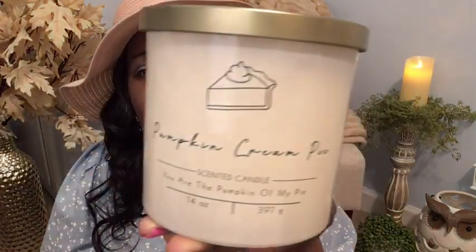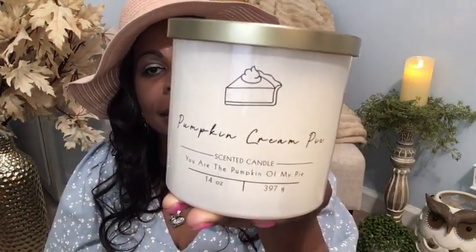And this is the final item that I purchased from Big Lots, this candle, and it's called Pumpkin Cream Pie, and it is absolutely delicious. You just want to take a spoon and start eating for no reason. Delicious. So if you like the undertones of cinnamon, vanilla, if you like those fall fragrances, you're going to fall in love with this. I don't smell a lot of pumpkin, but it smells absolutely delicious.